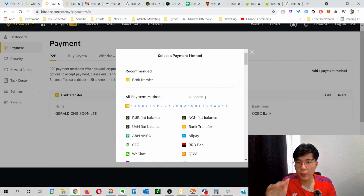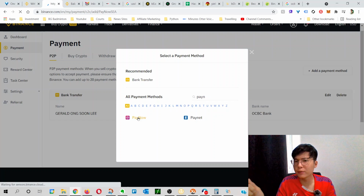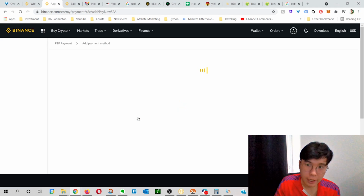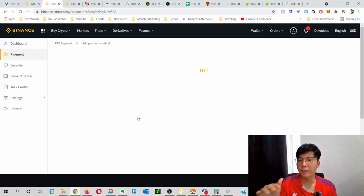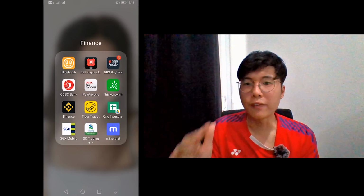The next thing I'm going to do is to add PayNow, which is a mobile phone transfer or phone number to phone number transfer function within Singapore. So I'm going to add PayNow, and one of the problems you'll face is where do you find the QR code of your PayNow? So here's how you find your PayNow code.